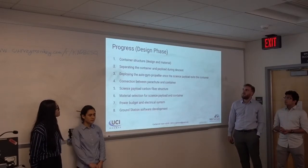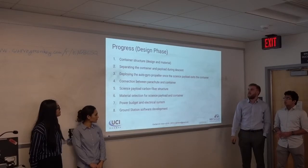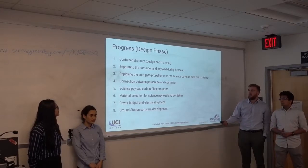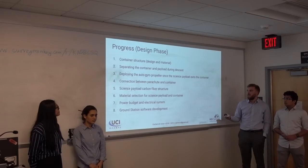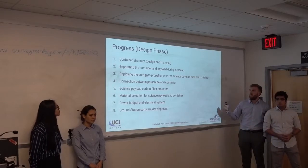Here I'm going to outline the progress we've made so far. We're going to start with the container structure, then move on to separating the container and payload, then deploying the autogyro propeller, and connection between parachute and container, then the science payload carbon fiber structure, the material selection for the payload and container, the power budget and electrical system, and then the ground station software development.